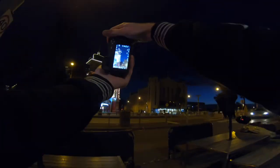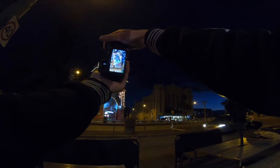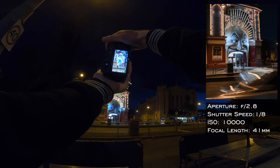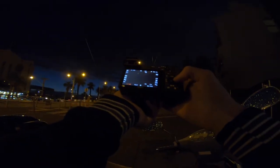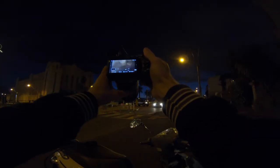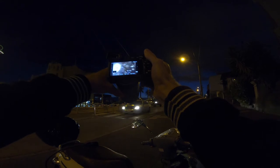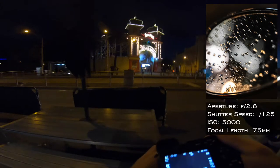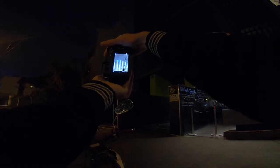Go 1 over 10, see if we can get some blurry images. Oh, these are cool to shoot with. Hard my shutter. There we go.